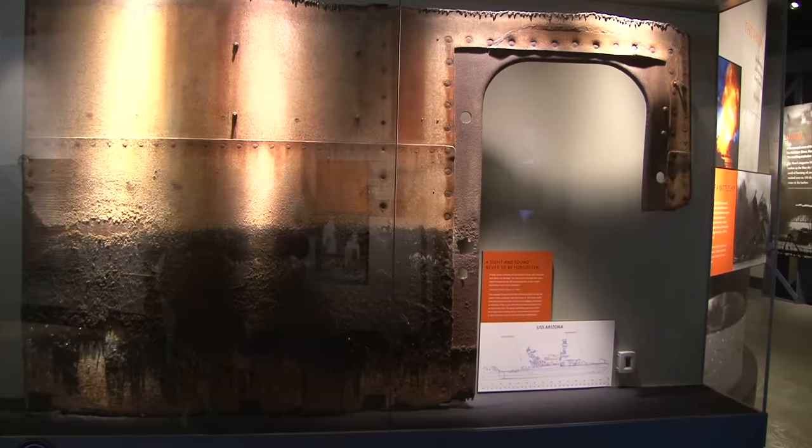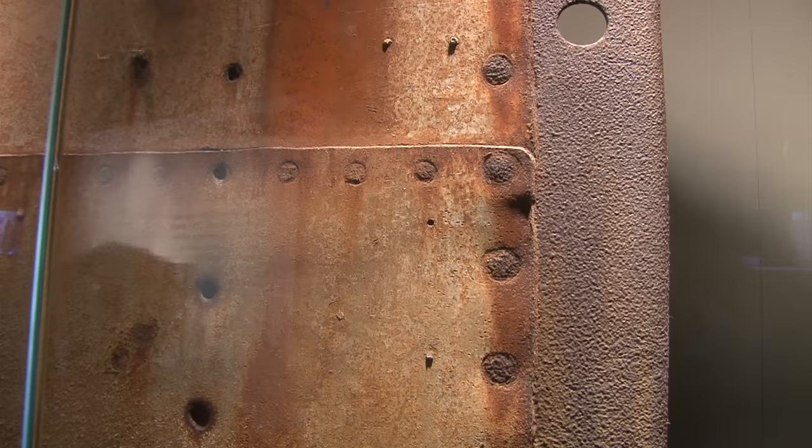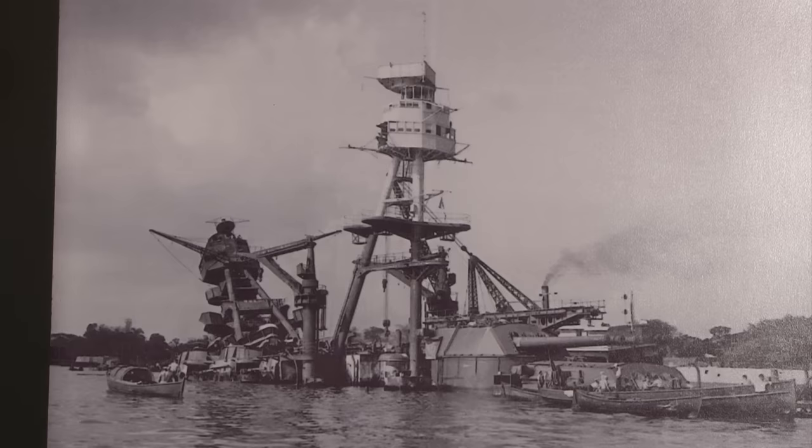This is part of a bulkhead from the destroyed Arizona. This is what the Arizona looked like 1 week after the attack. The collapsed foremast is located here. The still intact mainmast is located here.